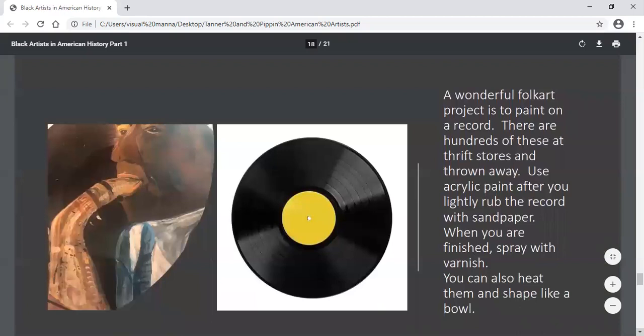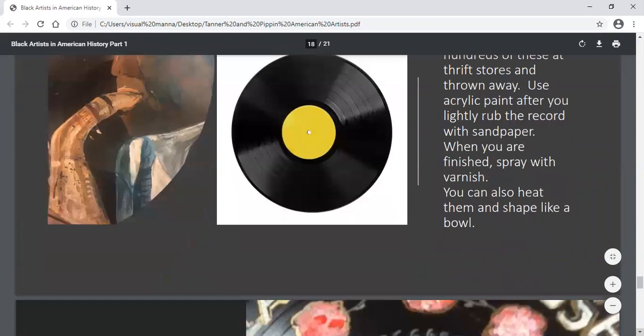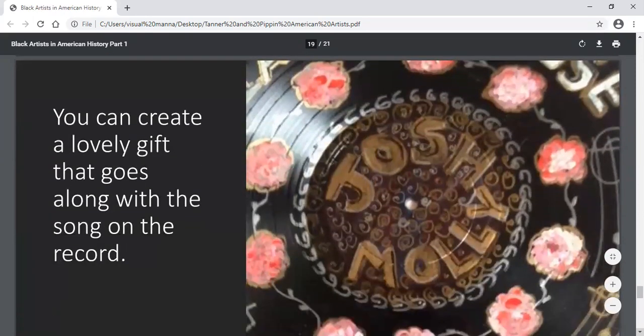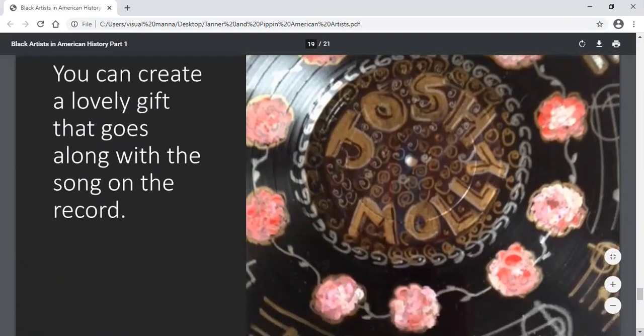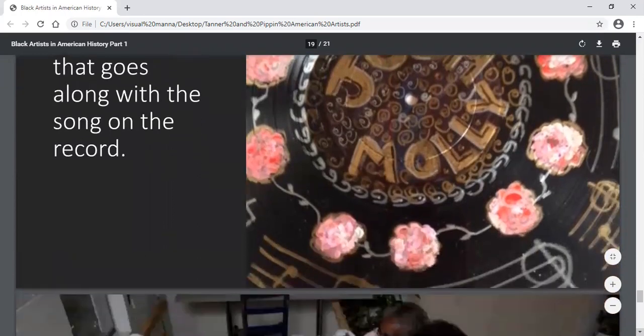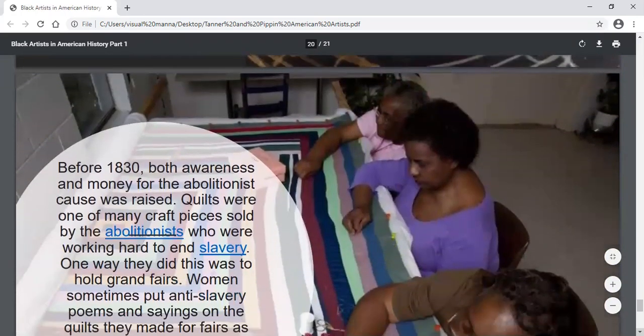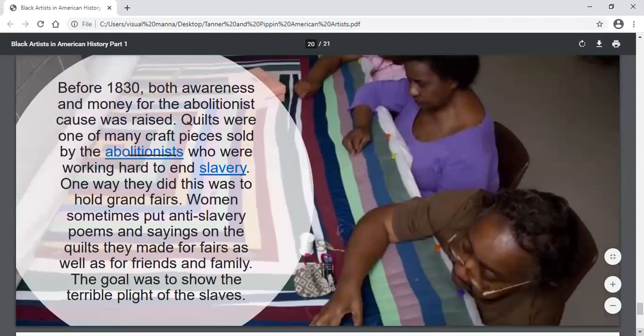And the one on the left is a jazz musician. You can have it go with the songs. You can even have a very personalized record. I've had students put cityscapes on the records and just different things. But when you take an object that is used every day and turn it into a work of art, that's really folk art, doing folk art. And the same thing, quilting is also a folk art.